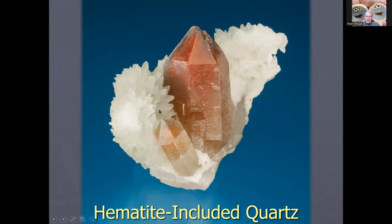So you have calcite here with a little bit of a green cast because it's got some of those amphiboles that I mentioned tied up in it. And then this quartz with a phantom of hematite, giving a very nice red color to the specimen.